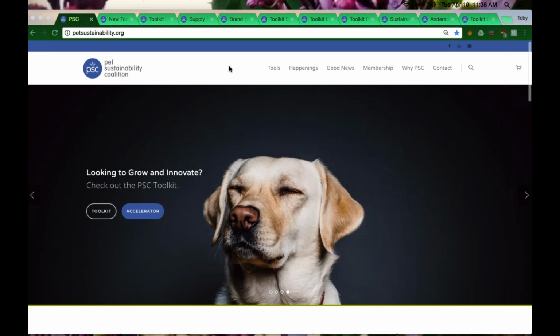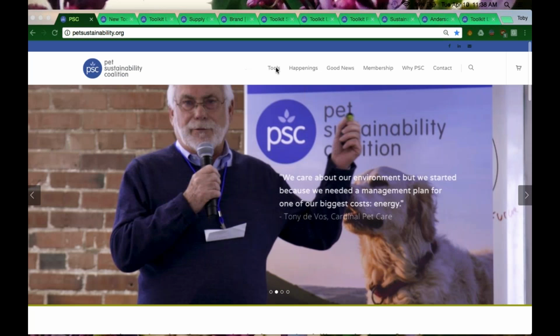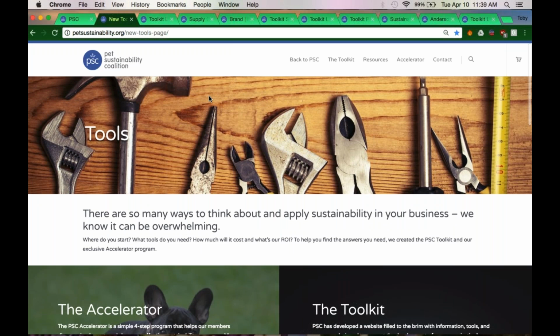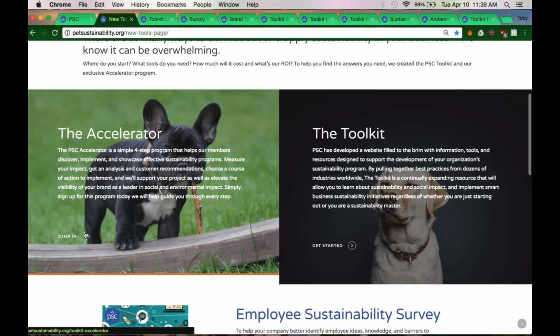So first and foremost, the toolkit can be found on the Pet Sustainability Coalition website. It is under the Tools section. Once you go in there, you will see a couple of options. The first option is the Accelerator program that Carter Lee spoke to. That is a program where you walk through the B-Lab's Quick Impact Assessment.